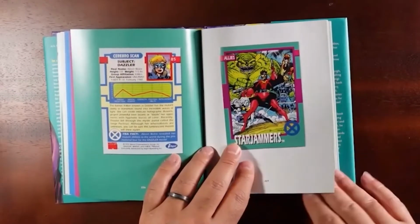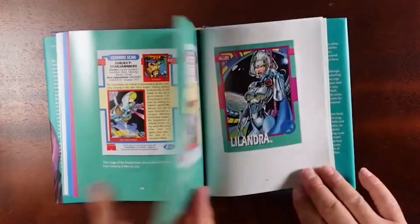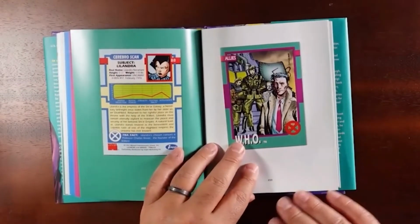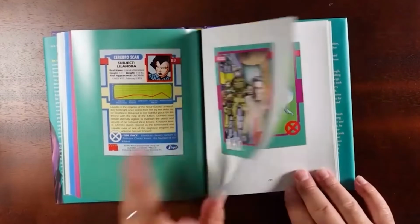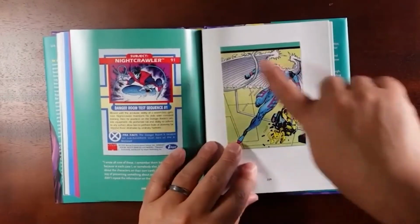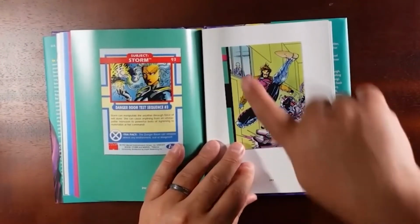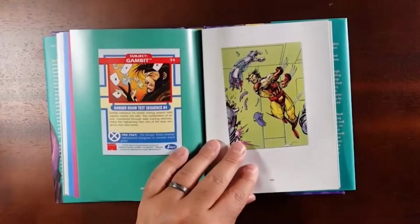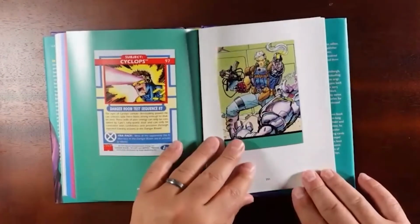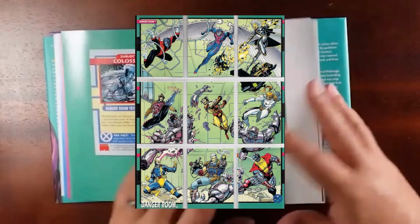Starjammers, more of the cosmic Marvel X-Men universe, but things like the Imperial Guard, Lilandra, the Shi'ar, all of those were characters that were made interesting because of Jim Lee's interpretation. Then you get this set here where, if you put them all together and connected them all, it was this Danger Room sequence. You get Professor X looking over his students as they are practicing in the Danger Room.